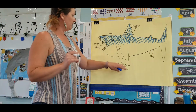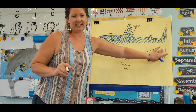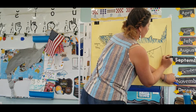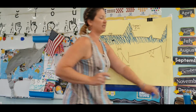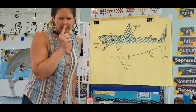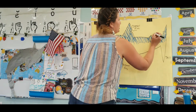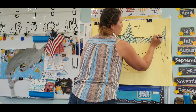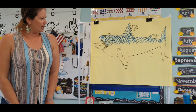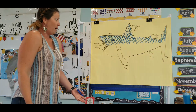Okay, so mouth, teeth, pectoral fins, gills, eye, dorsal fin, regular fins, and what's this? The tail. Just like a regular fish tail. Tail helps them powerfully glide through the water fast. Anything else I'm missing? This one right here is a second dorsal fin. So sharks have two dorsal fins. Okay, look at that. That's the shark. That's what they're all about.